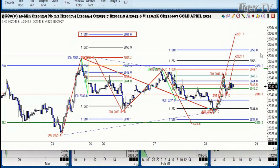So right now we're basically flat. We sold it here, had a little bit of a profit. We were trying to cover here. We didn't get it covered. Ended up breaking even. Now we're waiting to see what unfolds here with the next set of things that are happening.